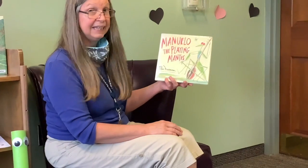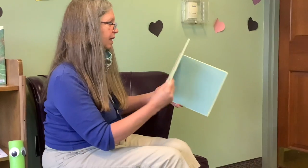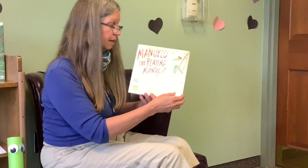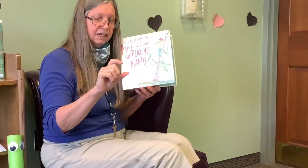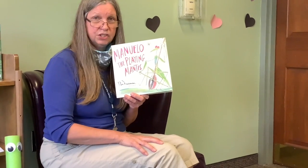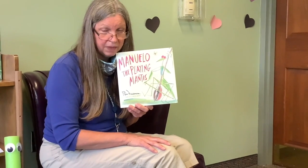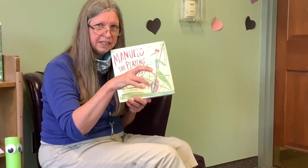Now I have another book called Manuelo the Playing Mantis. Mantises are really cool creatures, and you might be seeing them this time of year if you have any moist spots in your yard. They start out teeny tiny. I once had a stick that had a little ball attached to it, and I thought it was kind of pretty, and I kept it, and I took it in my house, and I just let it sit there. About 3 months later, I went into my room, and that was on the desk, looking pretty, and there were all these little bugs coming out.